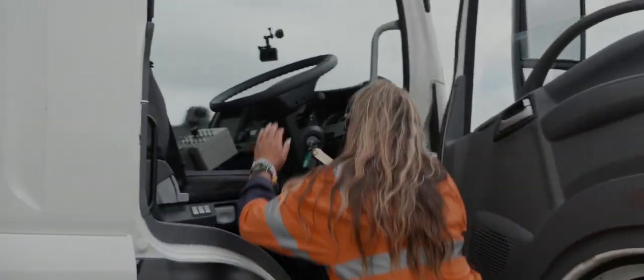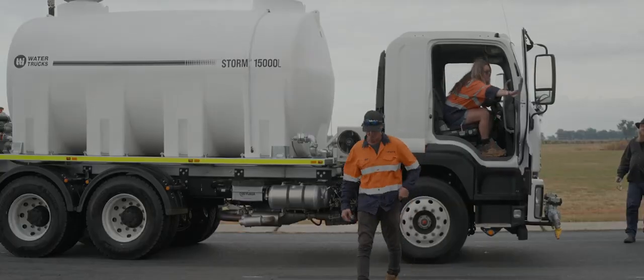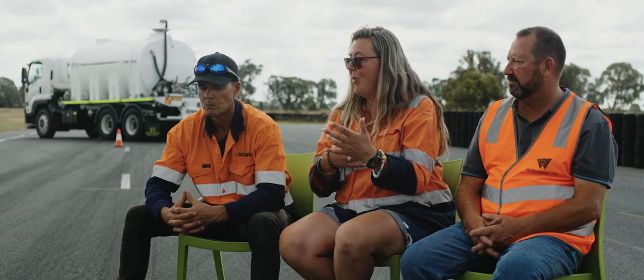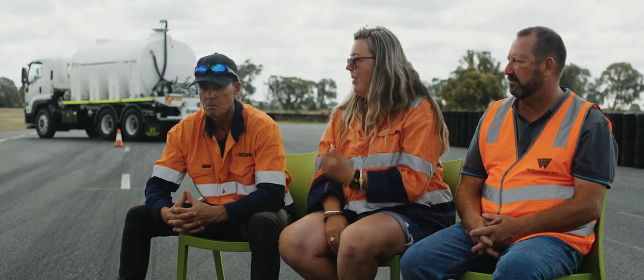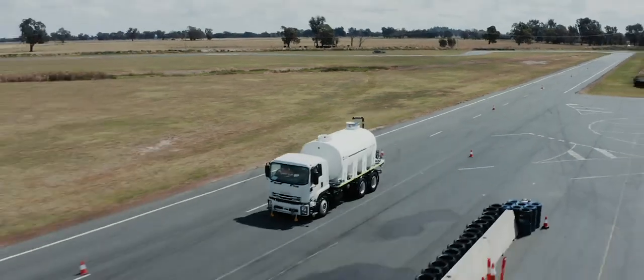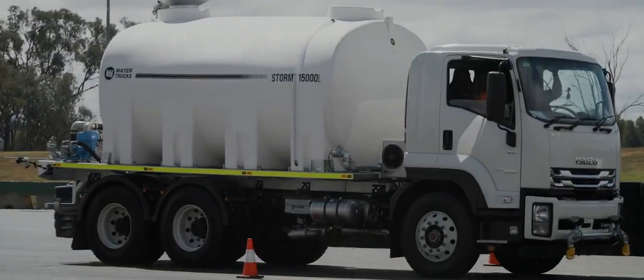So Rochelle, what about yourself, with and without the liquid lockers for the stopping? The same as the boys, it was the forward-backwards motion of the water that was the standout, even with the stopping. You felt it as you pulled up hard, you were still in the cab swaying, as opposed to when you had the liquid lockers, you didn't have any of that movement.